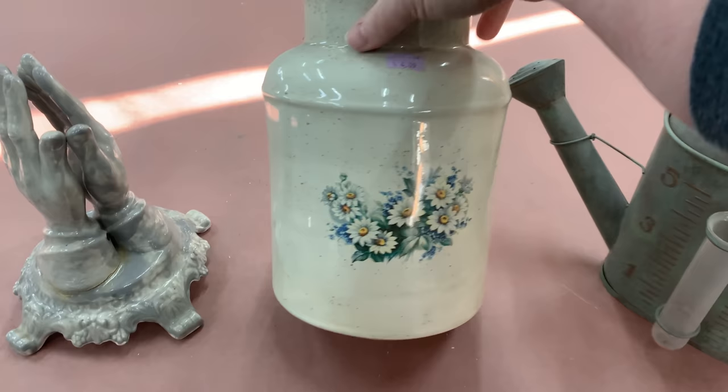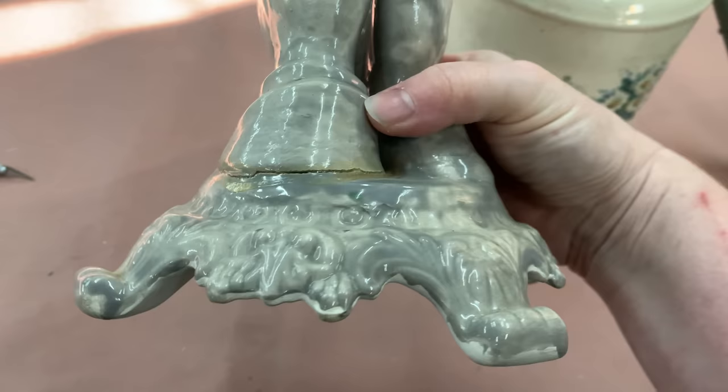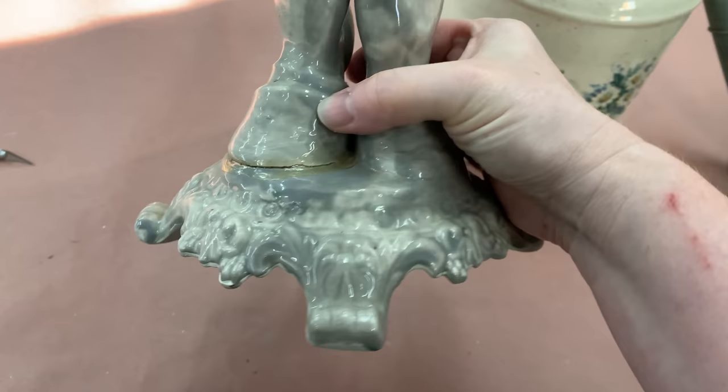And then this is something my son bought, some glassware off of somebody, and they had glued the praying hands back together. So I told them, I think I can put some texture paint on that for you.